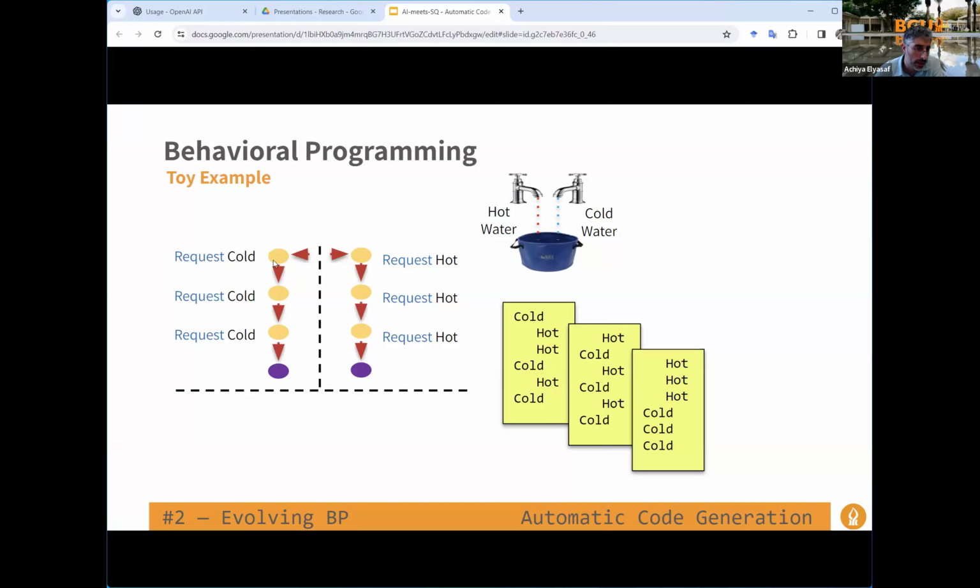Whenever they get to a yellow point, they halt, they stop. Since currently we just have two threads, each one of them tries to perform cold and hot, and since they are running simultaneously, we get a different type of run every time we run this program. The first time we can get cold, hot, cold, and then we can get hot, cold, and so on. So there are several ways for executing this program. And now this already is different from how we program regularly, right?